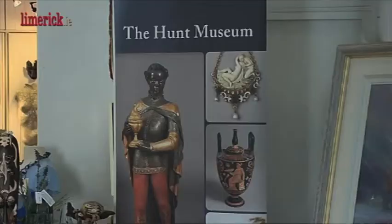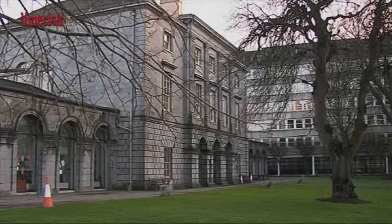So I'll be very much pushing the idea of the Hunt as a place of interface, to use that sort of technical museum-y type term. But I want it to be very much an open place where people can come in and go around and do as they please, largely.